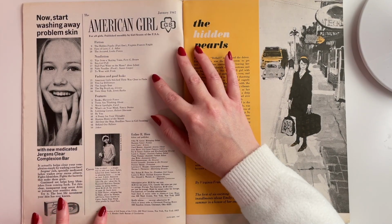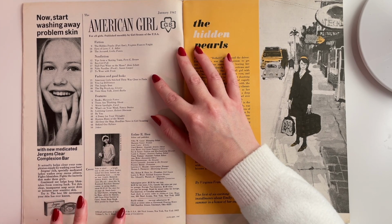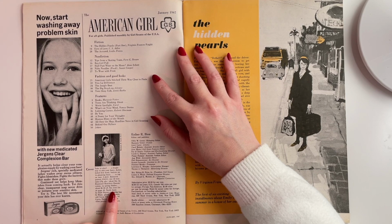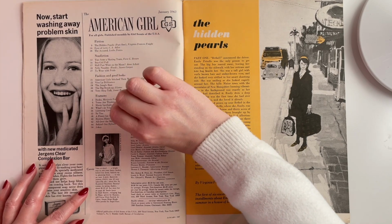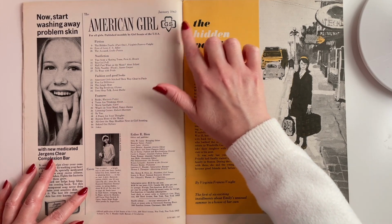Here they give you some details on what the cover model was wearing. Interesting. So it's not a ready to wear piece she bought from a store, or they bought from the store for the model. It looks like it is a Butterick pattern. Oh, her beret was store-bought, it seems, and it is suede. And here we have the Girl Scout logo for all girls. So I guess not just Girl Scouts, but it's published monthly by Girl Scouts of the USA.